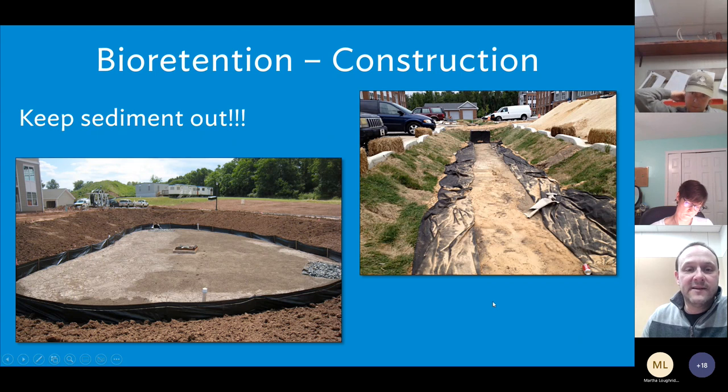There it is again, folks. Keep sediment out. I cannot say it enough. Every precaution should be made to not install that bioretention cell until its contributing drainage area is stabilized.